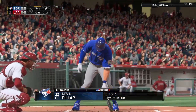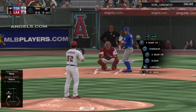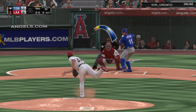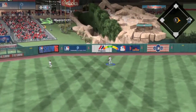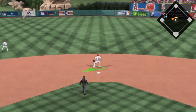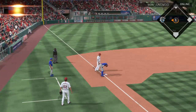Kevin Pillar is into the box as we are all set to begin the third. And they jumped out to that early lead, so now it's all about just adding on. Shoemaker steps into his windup. First pitch on its way. Lifted in the air out towards left center. Trout on the run, but he won't have a play. This is down and into the gap. And he'll round it and try for third. And he'll get there as he legs out the leadoff triple.